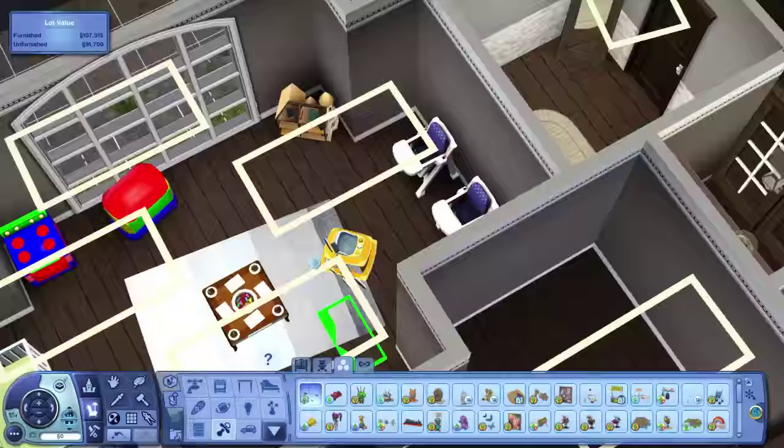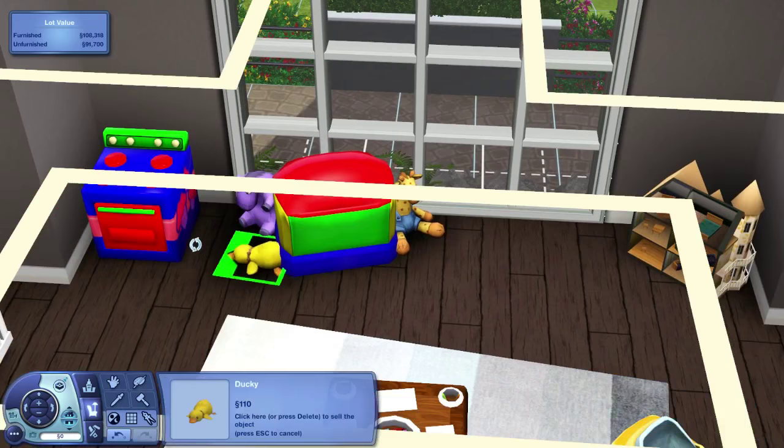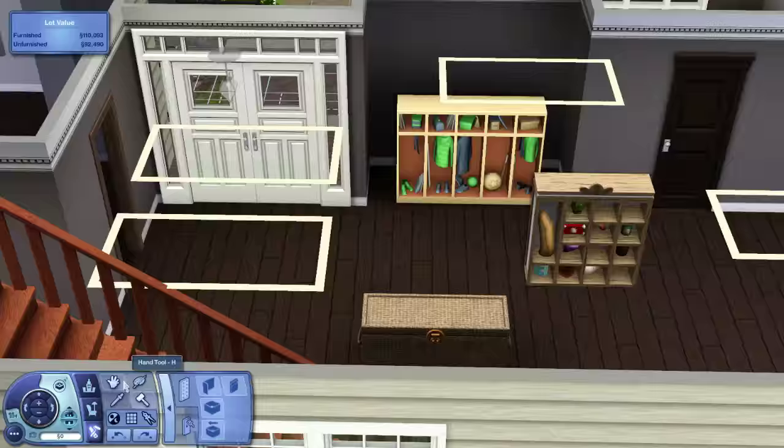You can use it for that, or you can totally make this another bedroom. You can make it another office. I have an office upstairs, so you can totally make it whatever the heck you want it to be, but I just decided to be a little creative and do that. And I actually really like how it turned out. I think it's really adorable.